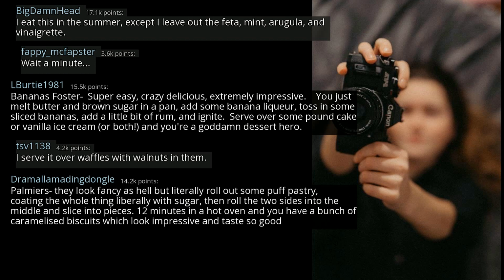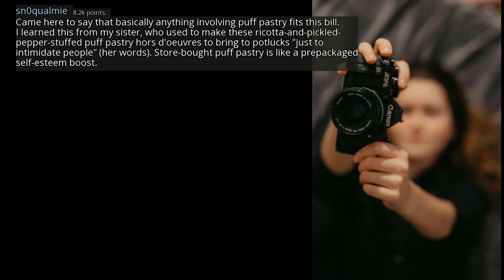Monsieur Palmiers. They look fancy as hell, but literally, roll out some puff pastry, coating the whole thing liberally with sugar. Then roll the two sides into the middle and slice into pieces. 12 minutes in a hot oven and you have a bunch of caramelized biscuits which look impressive and taste so good. Came here to say that basically anything involving puff pastry fits this bill.